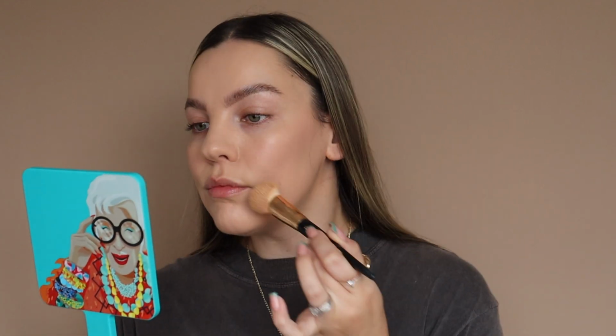And don't worry if it's looking a bit grey or a bit crazy. We will figure it out with concealer afterwards. I like doing this before concealer because then you can fix it and make it even more prominent with concealer afterwards. Right, first step done.